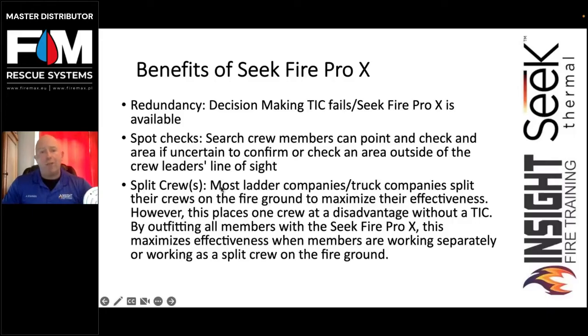It's great for spot checks. You're alone on the nozzle. Your secondary crew member breaks off to do a search. You look back to make sure they're okay. If you're doing split searches, ladder companies and truck companies like I talked about do that. It's very beneficial for that.